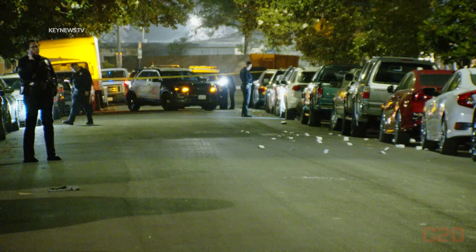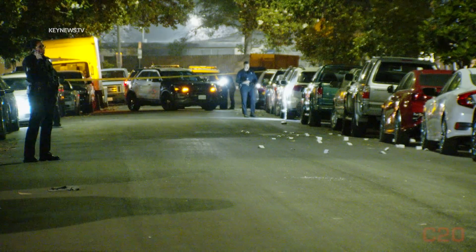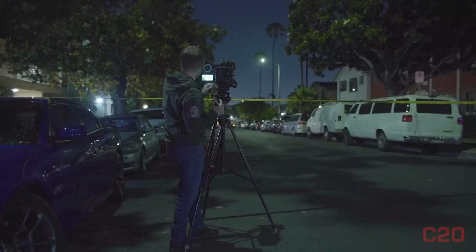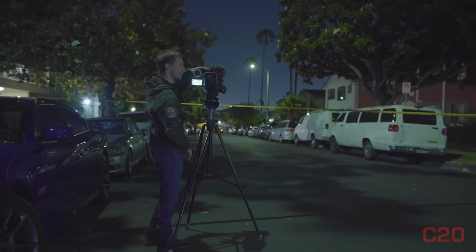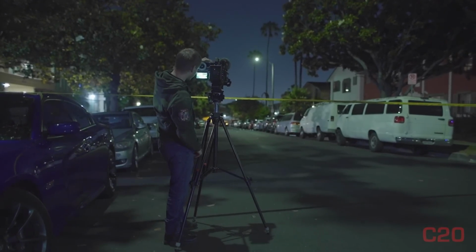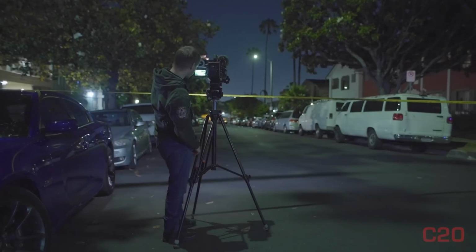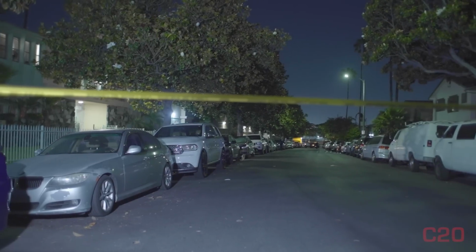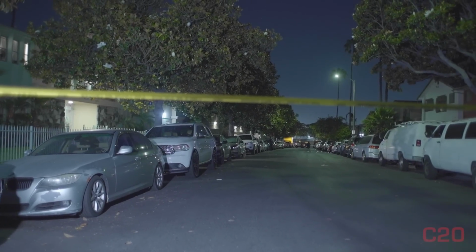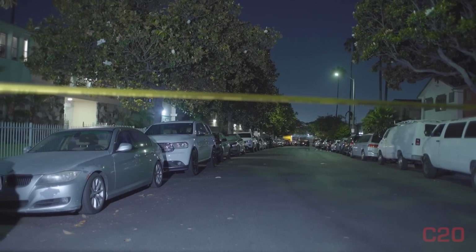I think they ran out of FIs, but we'll get a shot of the street, and we're about maxed out on light here. We can try the light. I don't think it's going to reach that far. We'll give it a no. I think we're just going to bounce the reflectors. I'm shocked that the car didn't have more holes in it than it did.